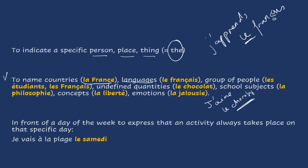So what you notice here is that in French, again, and this is very important, there is always an article in front of a noun. But this article can be indefinite, partitive, or definite, but there is an article in front of the noun. In English, most of the time you have an article, but sometimes you don't. But in French, you always use an article in front of a noun.